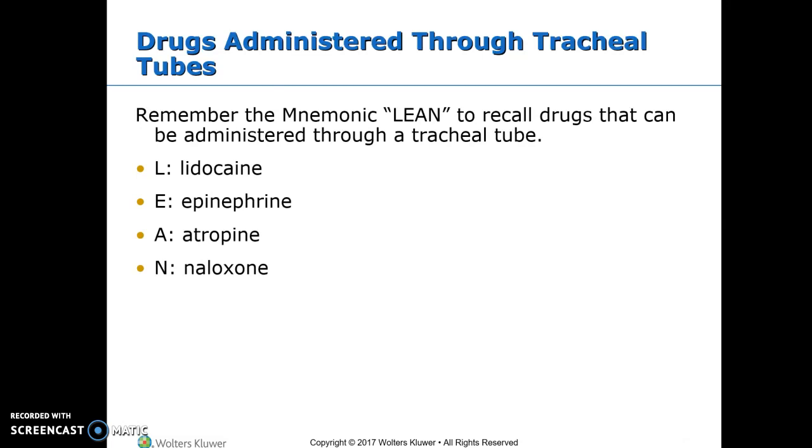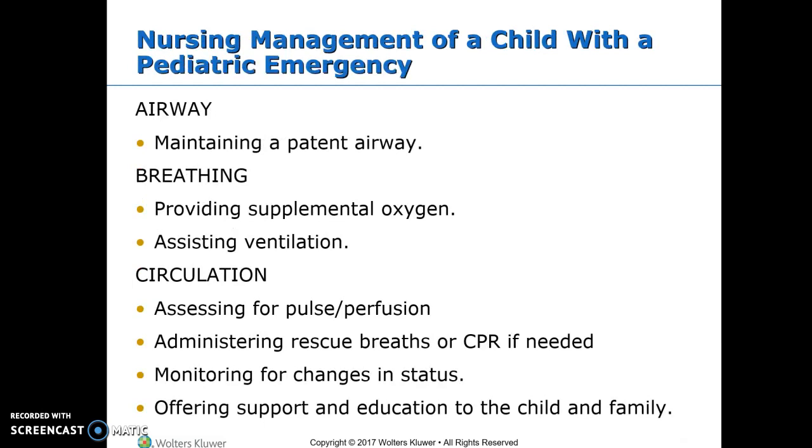So when we do have that medical emergency, just remember, there are some medications we can give. If we can't get vascular access, but the child's been intubated, there are some things we can give through that endotracheal tube. We can give lidocaine, epinephrine, atropine, and then naloxone, which, if you remember, is our antidote for a narcotic. So that's for an overdose situation.